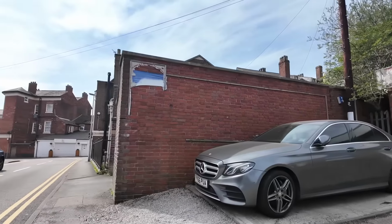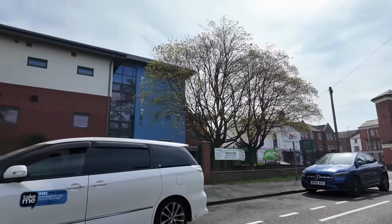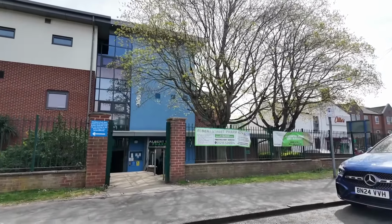No, not sure what that is. The OLDBURY Health Centre. It's almost the size of a small hospital, and there's the pharmacy just there.